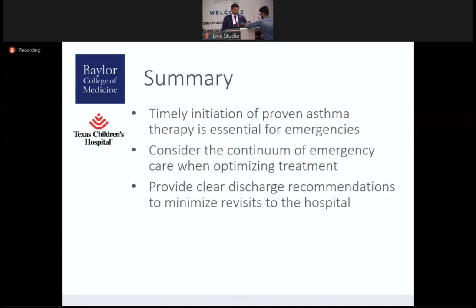So in summary, I think that there are several things that we can do to improve how we treat pediatric asthma exacerbations in the emergency department setting. Timely initiation of proven asthma therapy is essential. I think it's also important, as I mentioned, to consider the whole continuum of emergency care and how you can improve that care before the child even gets to your emergency department. And then finally, providing clear recommendations upon discharge, and using those opportunities to discharge them with an inhaled corticosteroid if needed and to ensure that they're vaccinated against influenza is also important.